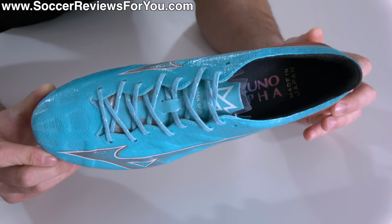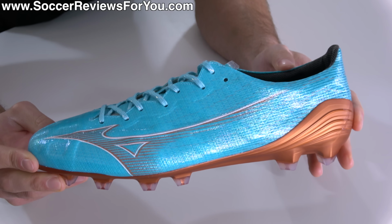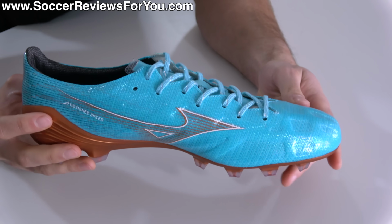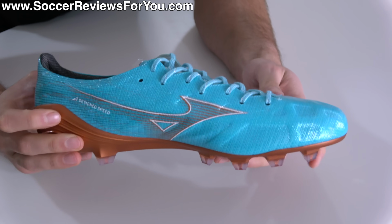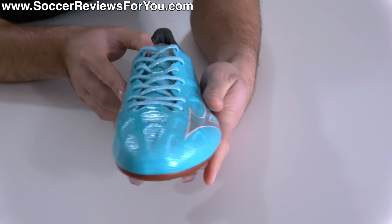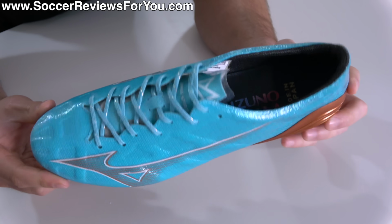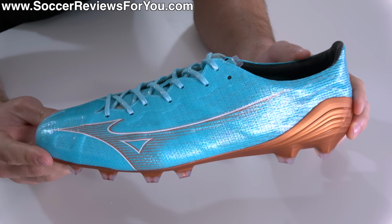So first things first, what's the point of the Mizuno Alpha? And I guess to make a long story short, this is Mizuno finally going a little bit mainstream in terms of the concept of this football boot. Obviously, they've had the Morelia Neo as their speed boot offering for a very long time, and that will remain in place as an offering.